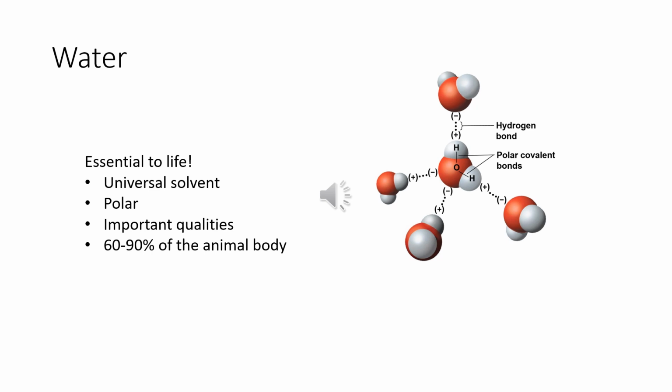About 60 to 90% of the animal body is made up of water. Water carries all of the nutrients inside your cell or intracellularly, as well as outside your cell or extracellularly. It helps keep our body temperatures relatively stable, and it provides a great medium for lots of different chemical reactions to occur in our body. As we go through this class in physiology, you'll see that a lot of the processes that we talk about are all based on chemical reactions. And many of these reactions are possible, one, because of proteins, but also because of water.